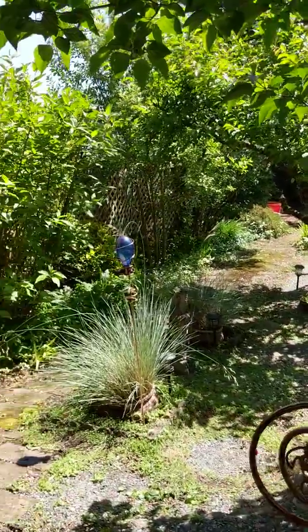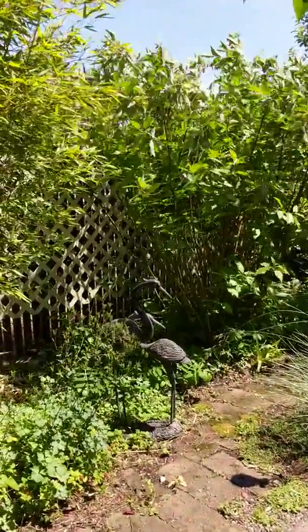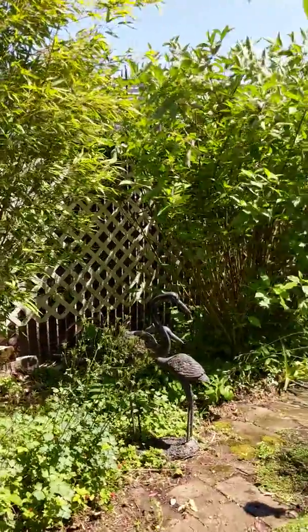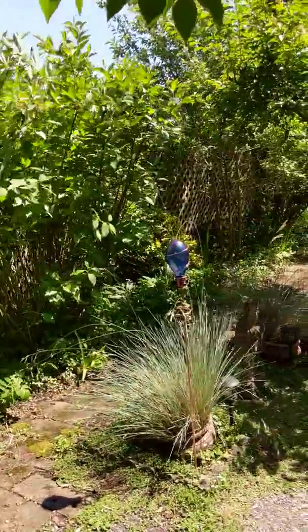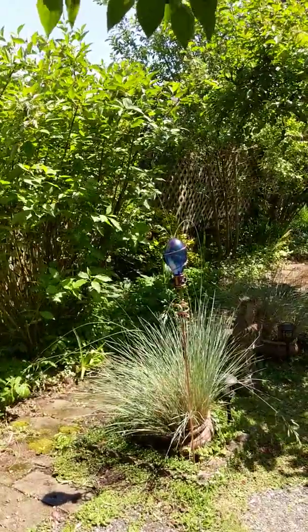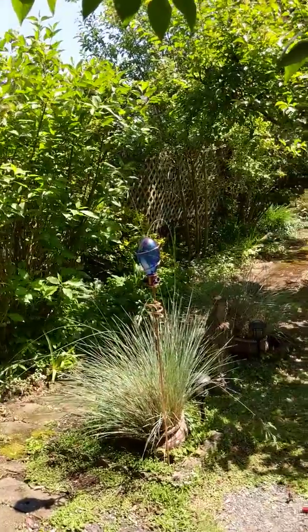Put out some things. We pulled the cranes out from under the bamboo because they were getting kind of hidden under there. I do have clumping bamboo. You want to make sure to get that. You don't want to have the kind that spreads all over the place.